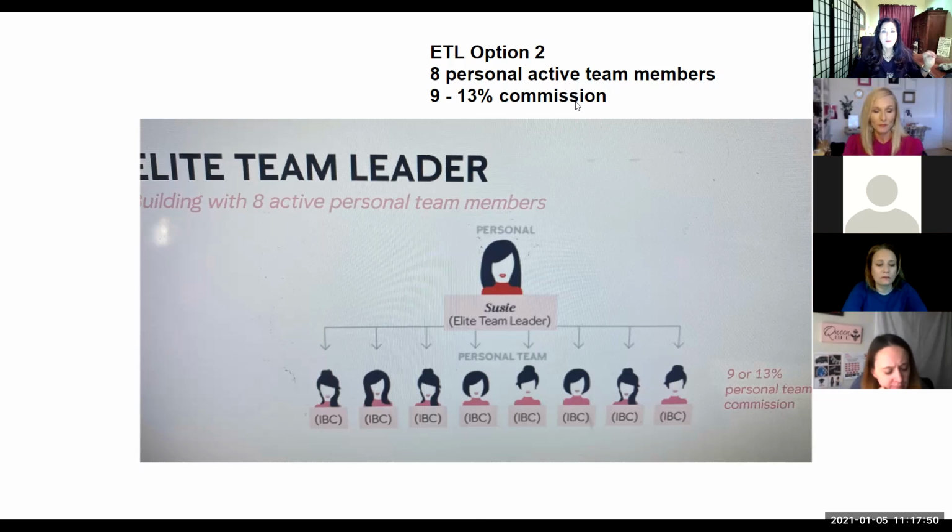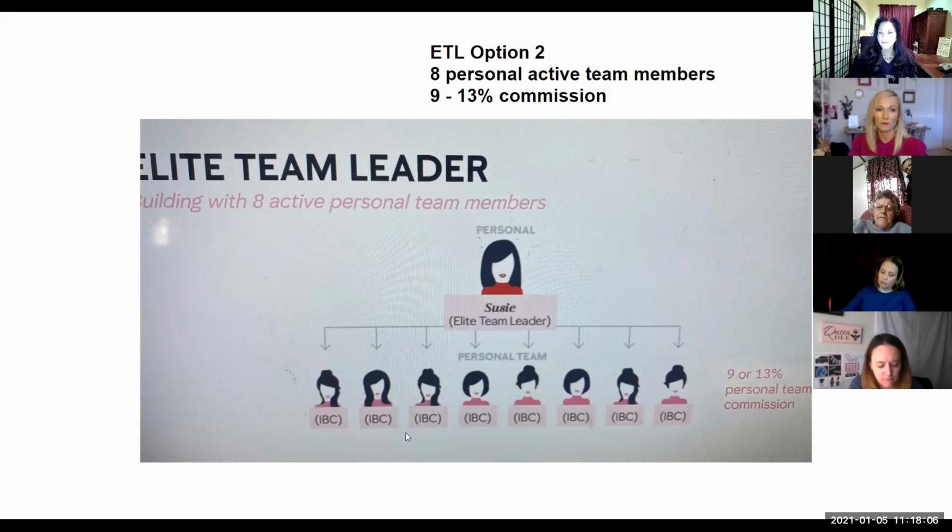Thank you. Option number 2. This is the way it was when we first launched Elite Team Leader. 8 personal team members, and you earn 9 to 13% personal team commission. Let's review again. How do you earn 9%? You just have 8 active and you yourself are active. How do you bump it up to 13? You have at least 5 people on your personal team order at least 225 in 1 month, and you yourself do a qualified $600 order. That's option 2 of Elite Team Leader.